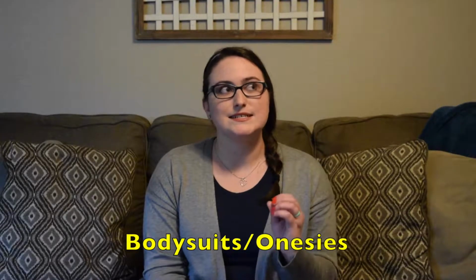Bodysuits or onesies, definitely. If you want to register for a nice set of just plain white bodysuits, just know in advance that it's not going to stay white forever. It's going to get barfed on, it's going to get pooped on, and it's not going to be pretty. The more print you have on your onesies, the safer. And when it comes to sizing of onesies, don't register for a bunch of newborn stuff. They do not last. Just like the newborn diapers, your baby's going to grow a lot in a short amount of time, and that usually happens right at the beginning.